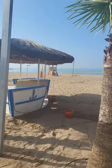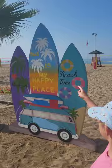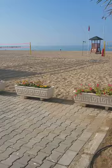Okay. Sit here and have a cocktail. There's a little sign right here. That's cute too. I love Masmavi. This is my happy place. Beach time. Yeah. We're on the beach. This is a lovely restaurant at lunchtime. Lots of buffet options.